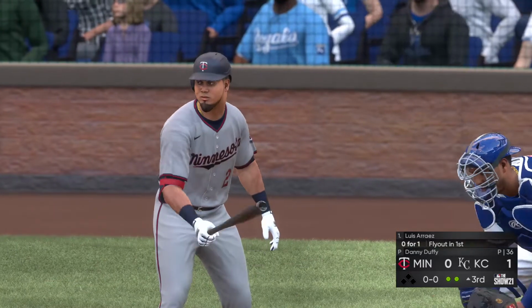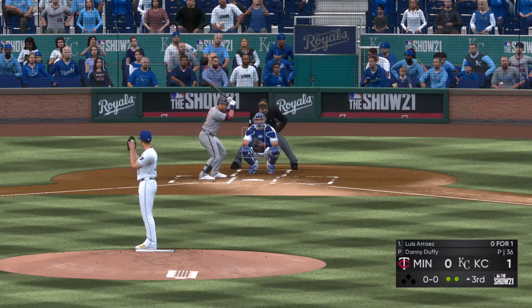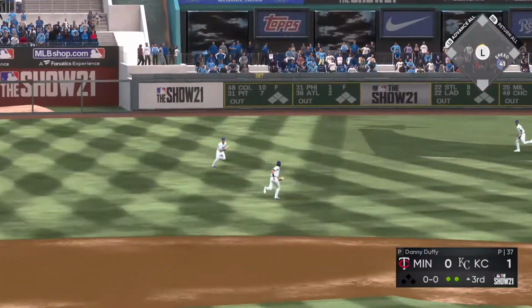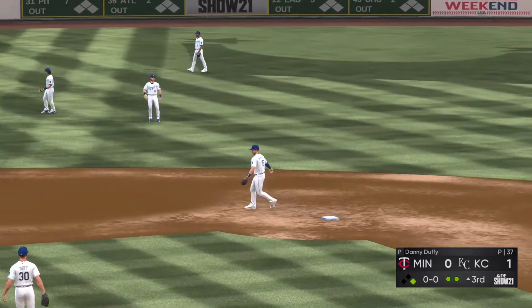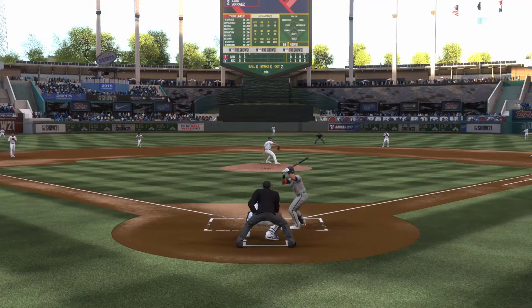Up next for Minnesota, Luis Arias. Flied out in his first at-bat, so make him 0 for 1 so far. Pitch on the way. Here's a blooper out toward left center. Lopez onto the grass. He can't get there as it falls in. Boy, just when you're looking for one of those shutdown innings, you get 2 quick outs, then you give up a 2-out base hit to extend the inning.